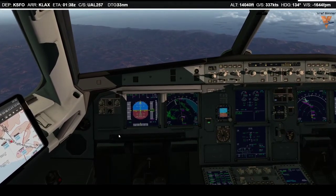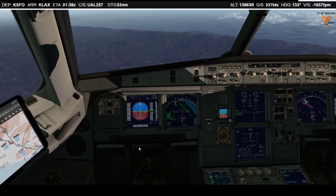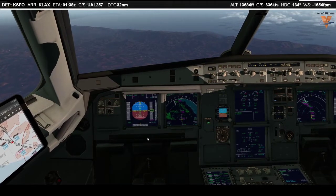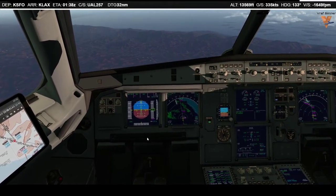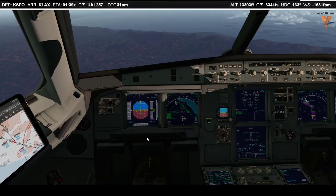SoCal approach, good evening, United 257, 14000, descending via the Ironman 2 with Delta. United 257, SoCal approach, LA altimeter 3016, expect the ILS from 825, right approach. 3016, and can we put ILS 24 right on request, United 257? 257, absolutely, expect the ILS 24 right. Expect ILS 24 right, United 257.